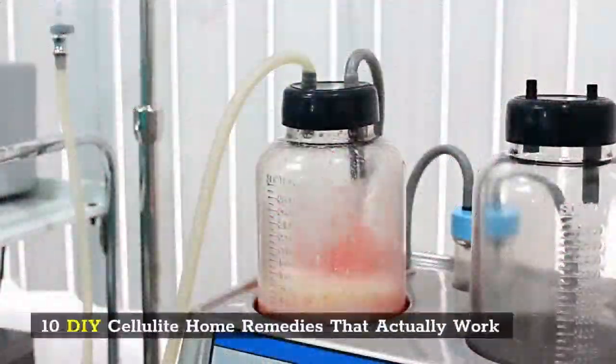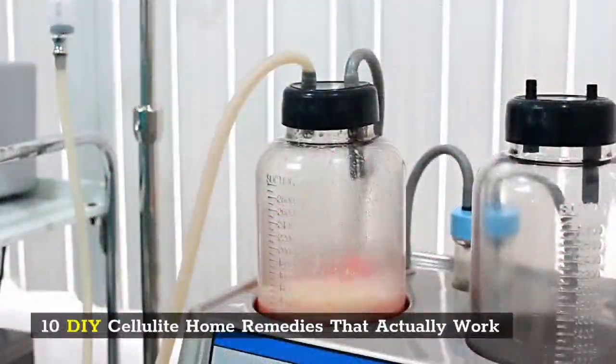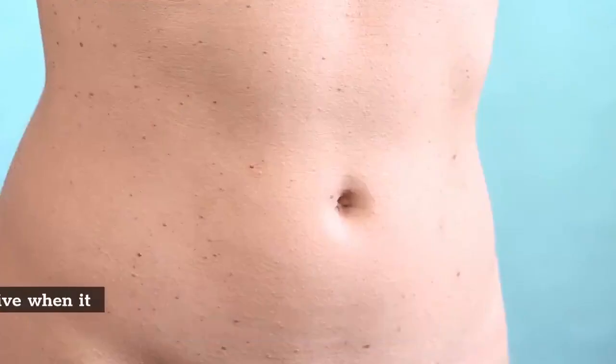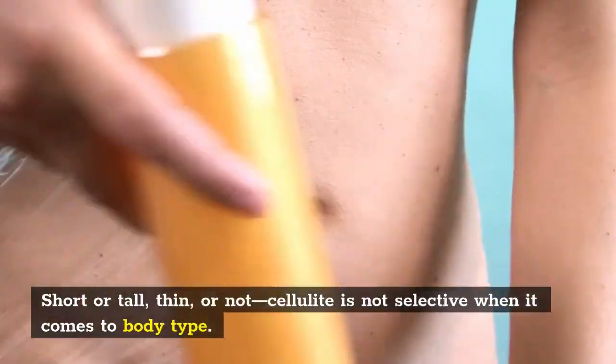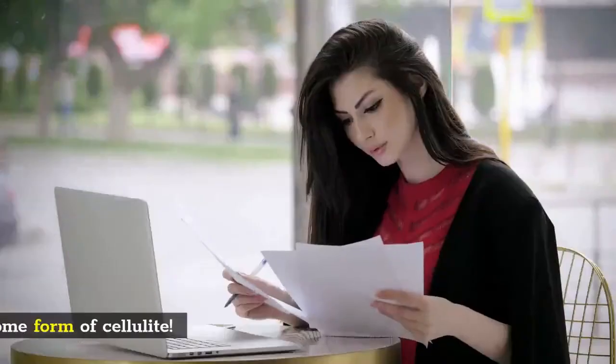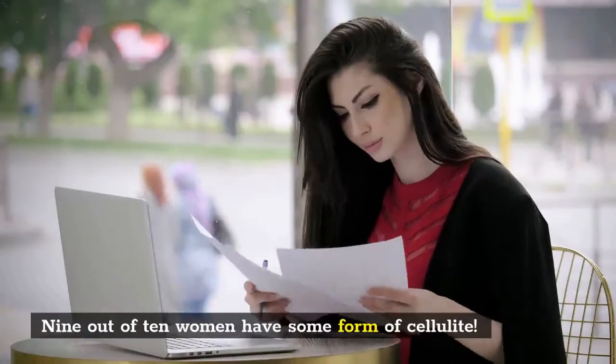10 DIY cellulite home remedies that actually work. It's probably safe to say we all hate cellulite. Short or tall, thin or not, cellulite is not selective when it comes to body type. 9 out of 10 women have some form of cellulite.